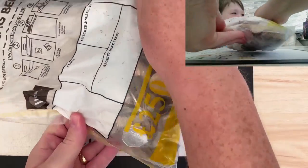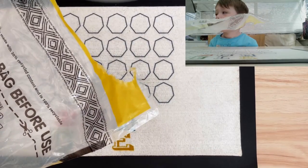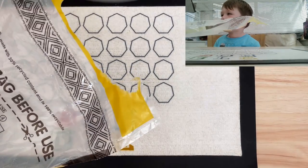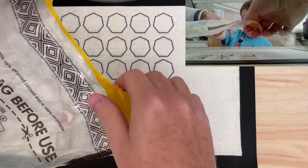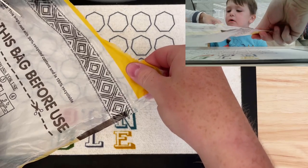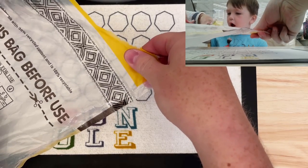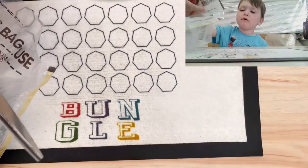Right. Can you operate scissors? How old are you? Zachary, how old are you? Three. So I think he's old enough to operate scissors, Lady M. Right. Well, I don't think Lady M can. So we have to cut it open. Oh, it's tough, isn't it? Oh, there we go. So that's open.